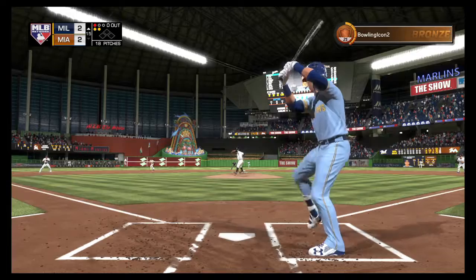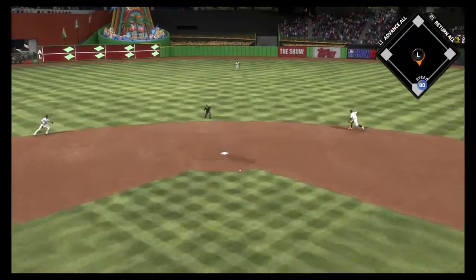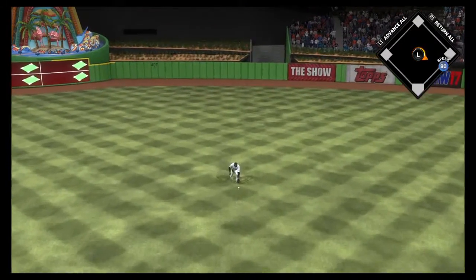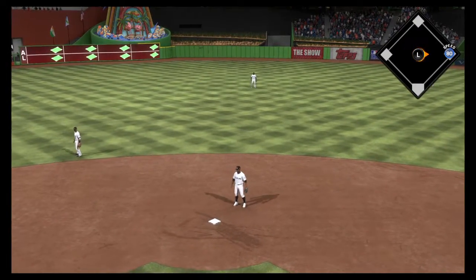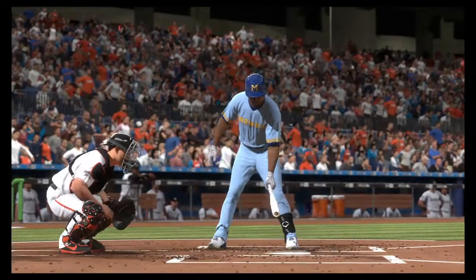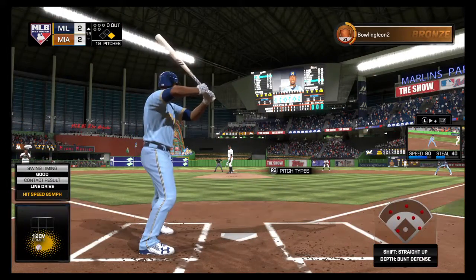Ready on 1 and 2. Swing and a liner. And this inning starts with a solid base hit. So the leadoff man reaches base safely here in extra innings. Now batting, Lorenzo Cain. He's got 3 hits, including a double to this point.